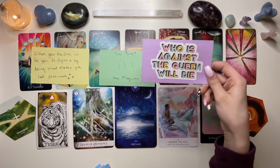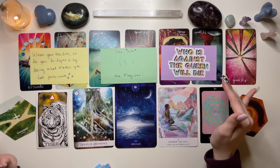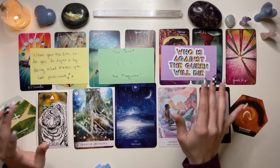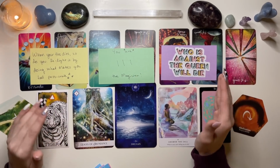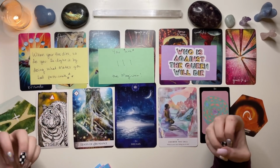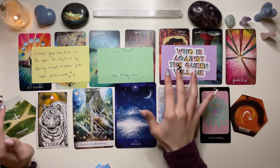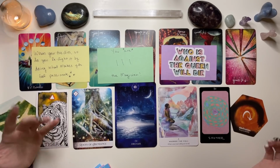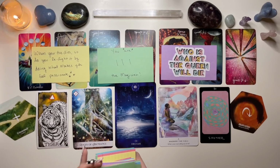We also have who is against the queen will die. And I think that this is a wonderful representation of how your guides will get rid of the people that are not meant to be in your life and help you bring people who are for your growth, for what you need. And you might be seeing 111 as a synchronicity a lot, and Spirit is just saying that you are a powerful manifester and you can create the vision that you see inside, whether it be love related, work related, personal passion related, whatever it may be. There really is no right or wrong to this, but let's see what else they want you to know.